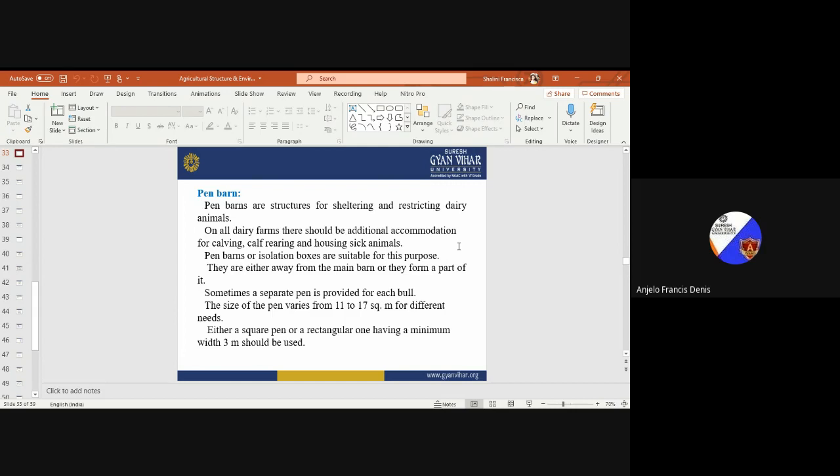As for stanchion barn, a pen barn is not much needed, but in the case of open barn, a pen barn is highly required. The reason is, in a stanchion barn, animals are tied at one place in their own individual stall. They get their feed and everything there itself. I mean to say, they don't have to move from one place to another.